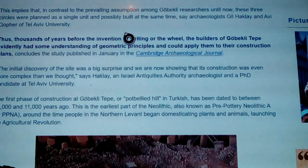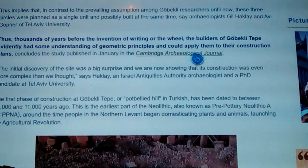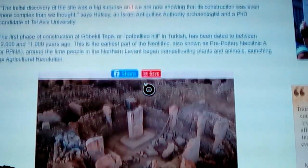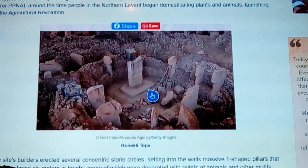This implies that, in contrast to the prevailing assumption among Gobekli researchers until now, that the circles were planned as a single unit and possibly built at the same time, those researchers that we talked about before. Thus, thousands of years before the invention of writing or the wheel, the builders of Gobekli Tepe evidently had some understanding of geometric principles and could apply them to their construction plans, concludes the study published in January in the Cambridge Archaeological Journal.